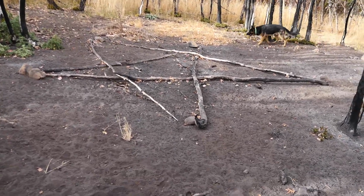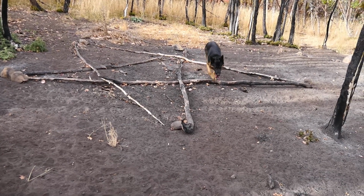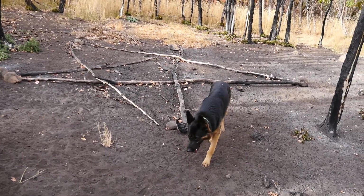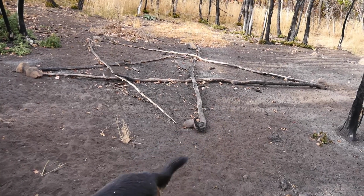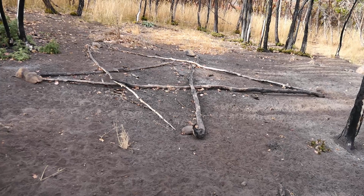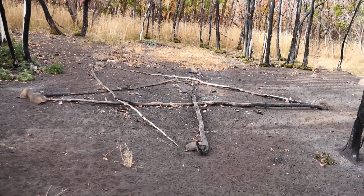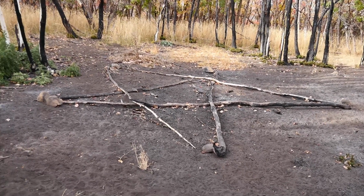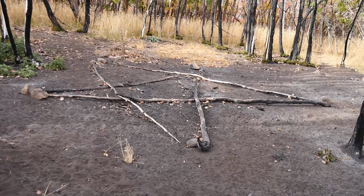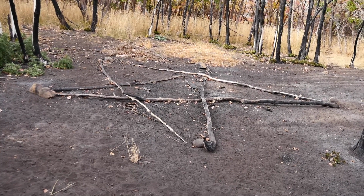Okay, somebody or something built this. This is a star built onto the ground. Now, I haven't seen anything like this that I would attribute to a Sasquatch before. I think some people probably did it, trying just to do it. I'm not certain a Sasquatch would do this, but I could see where people would do it.